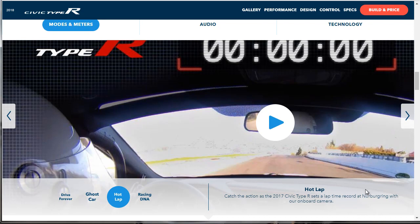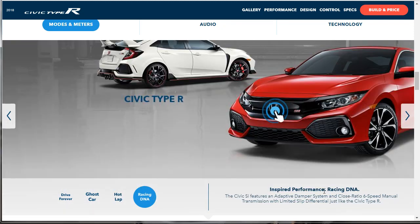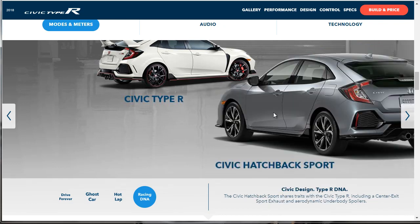Catch the action, right? We already did that. Onboard camera, right? So you get a hot lap, and then racing DNA. What's up with that? Inspired Performance Racing DNA. The Civic Si features an adaptive damper system and close ratio 6-speed manual transmission with limited slip, just like the Civic Type R. Okay, so if we press this, what does that show us? Okay, and then you've got the Sport. And I think they make a Civic Type R Touring as well, that looks like this.